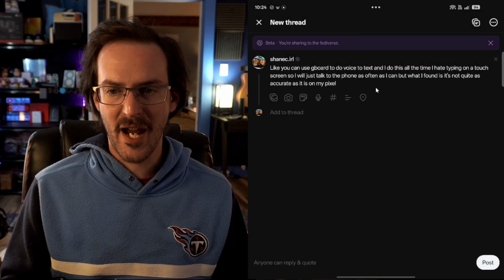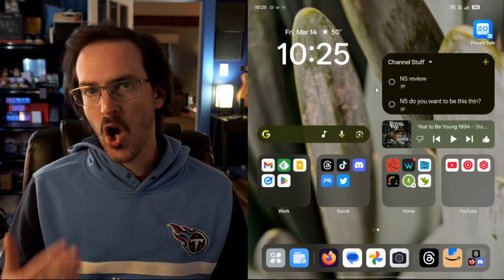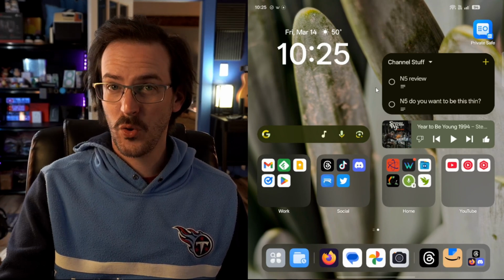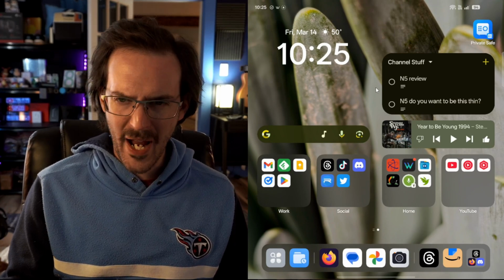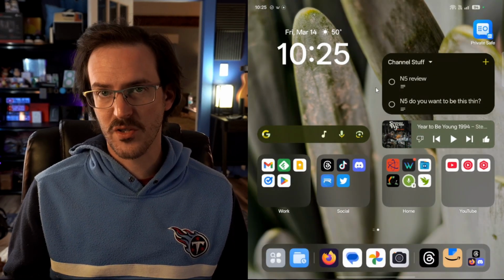So there are some AI features, and by and large, the things that they have added are pretty decent. I would like to see them continue to catch up with the Googles of the world. Of course, though, you do have, hold down your power button, Google Gemini. You can do all sorts of cool things there.